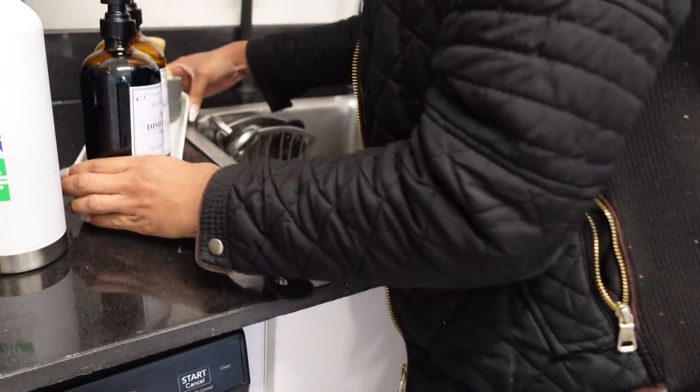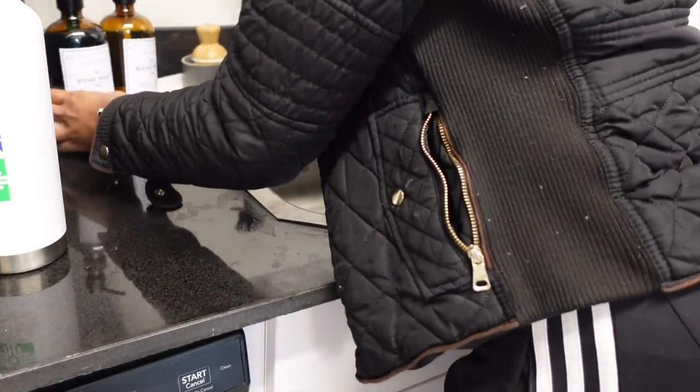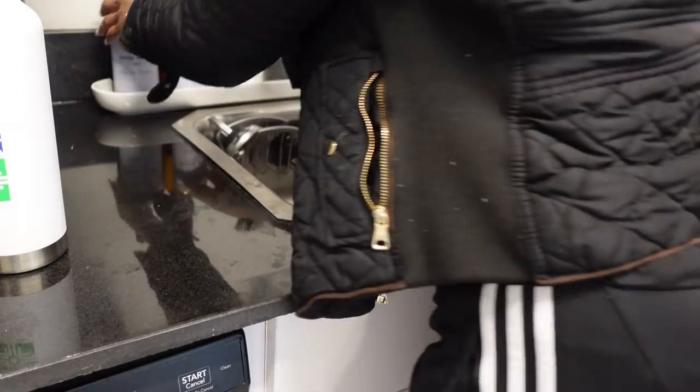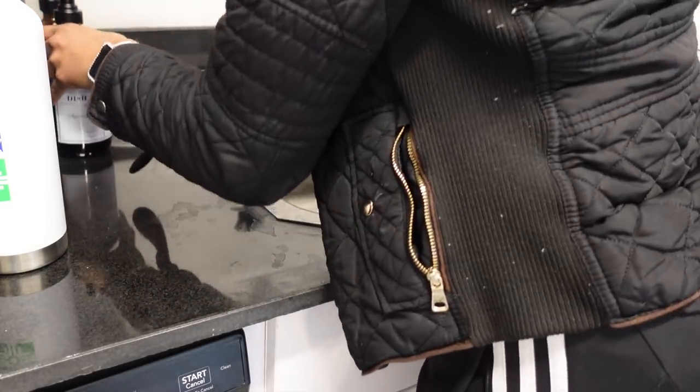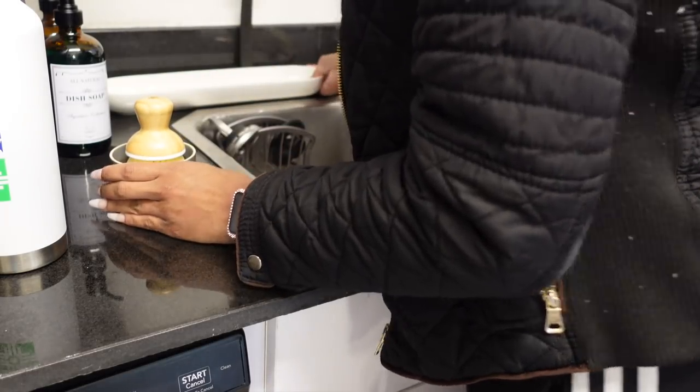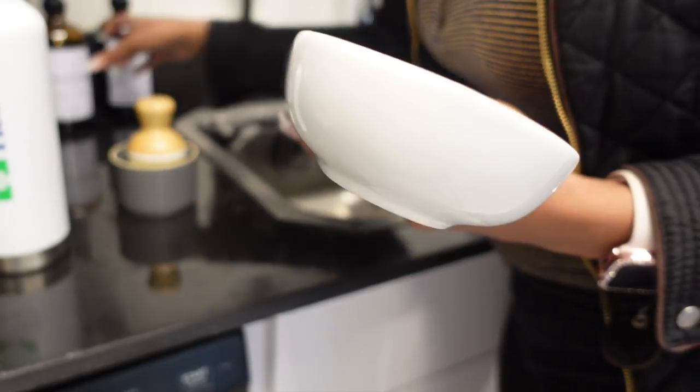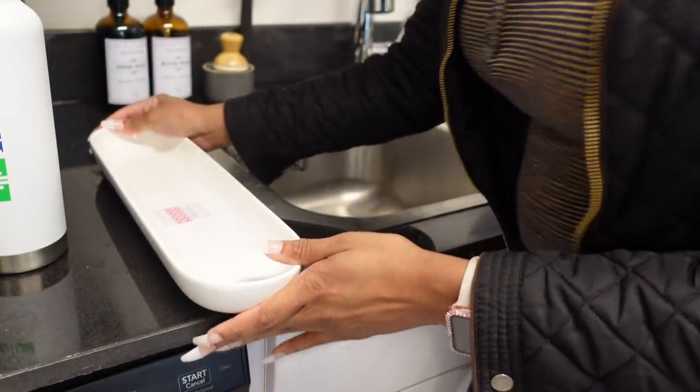So this is what I was looking for. It's just the shape of it isn't going to work. So I'm going to have to take that back and just buy the one from Amazon, because this would have fit perfectly in that space. So just going to have to buy one. Take that back.